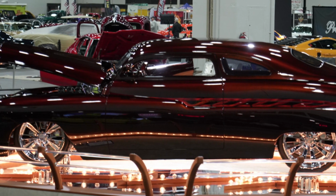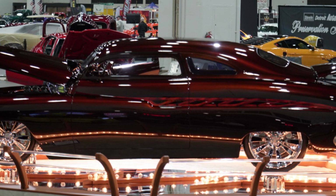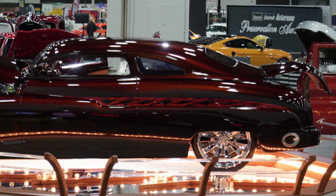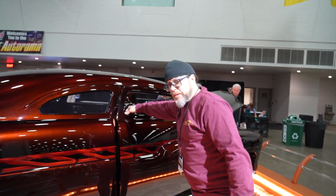And then you can see the roof line of the car. We gave it a 5-inch chop and then angled the post forward. When you chop the top, you definitely have to bring the post forward, because otherwise that back side window starts looking small. Okay, we'll open this door and take a look at the interior.